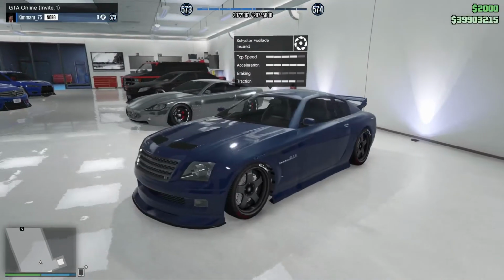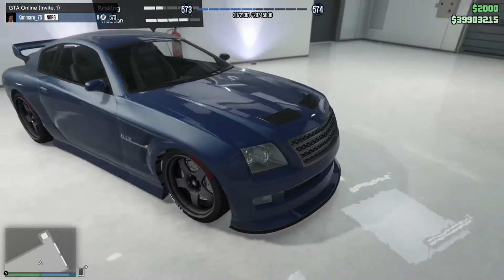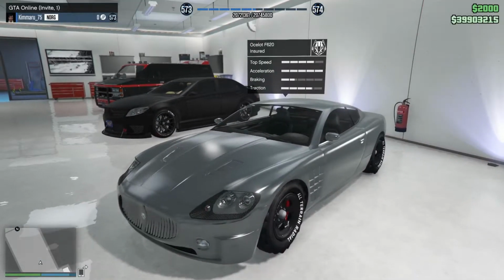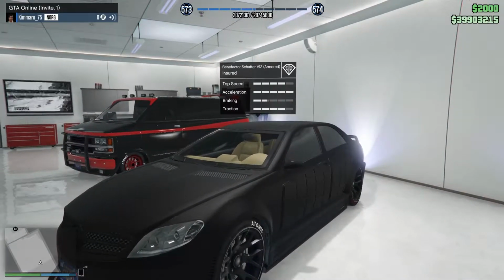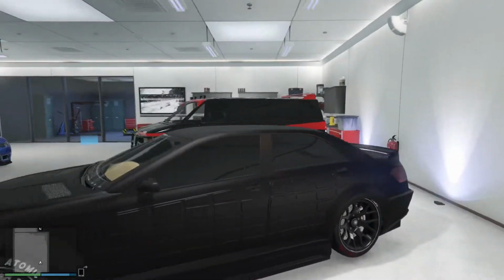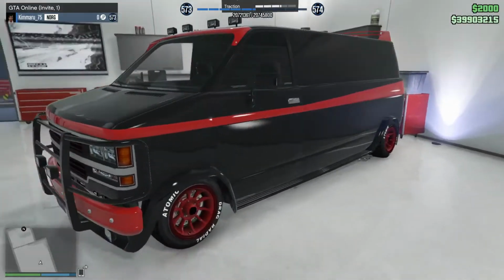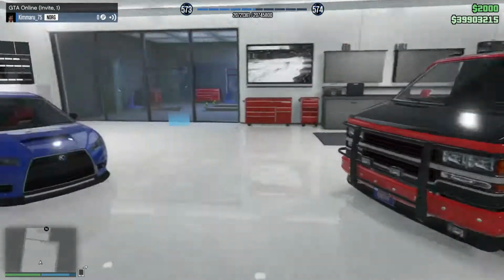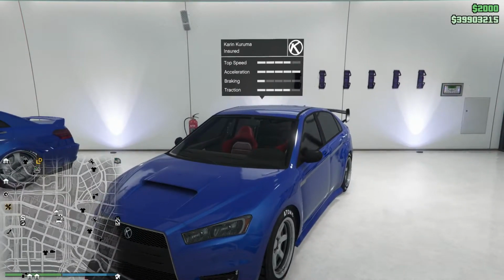Here we have Chrysler. Don't remember the name. Fusillade. Then we have another Jag, the F620. Another Merc, Benefactor Shafter V12 Armored. Then we have the A-Team van, the Gang Burrito. Exactly like the A-Team van. Mitsubishi Lancer Evo 10, Karen Kuruma.